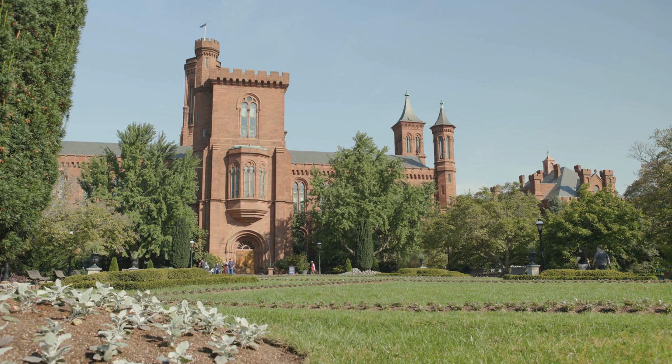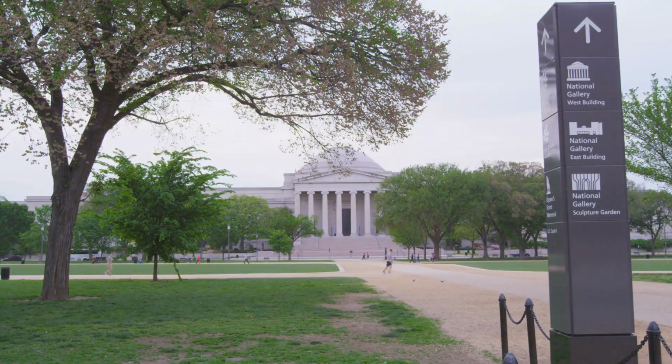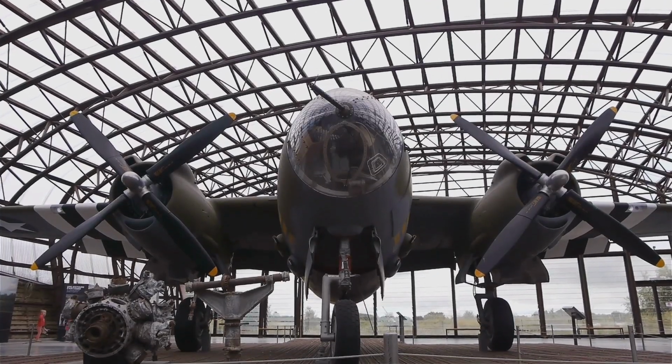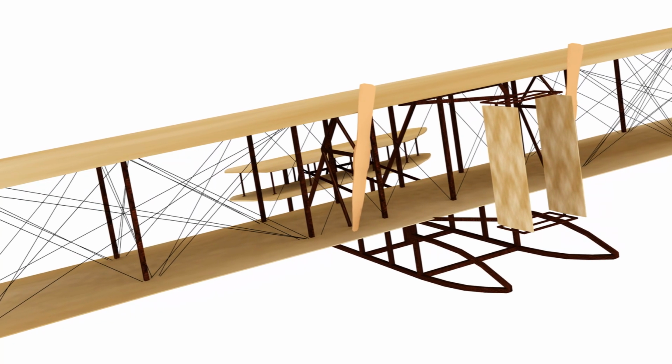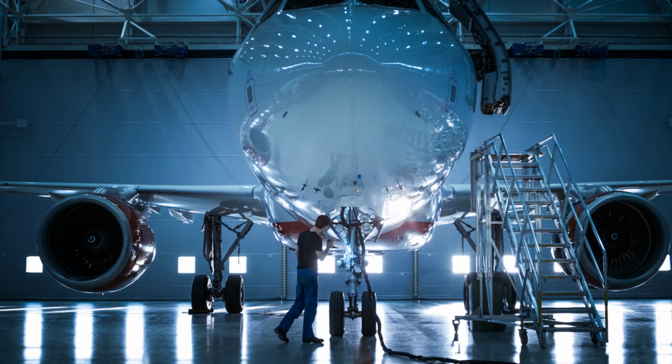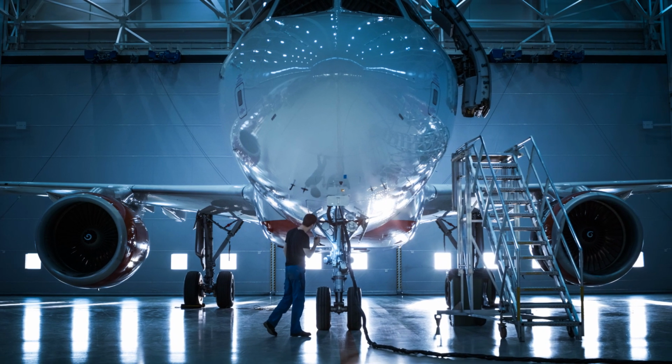All right, guys, get ready to have your minds blown. This is the Smithsonian National Air and Space Museum, and it's basically every kid's dream come true. Planes, rockets, spacesuits, you name it, they got it. They even have the actual Wright Flyer, the first plane ever flown. Like, how cool is that? It's insane to think how far aviation has come since then.